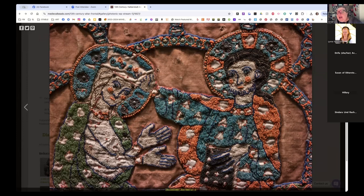So, I was just getting ready to answer that. Linen or silk? I think it's linen a lot of the time, at least in Germany. Just from the linen thread that I have, it has that same kind of look when it's pulled and frayed. It's often on a silk base though, so there may be some silk in there.